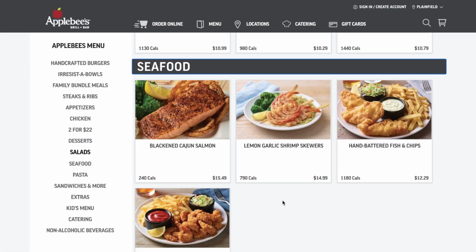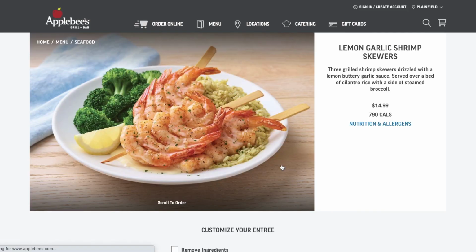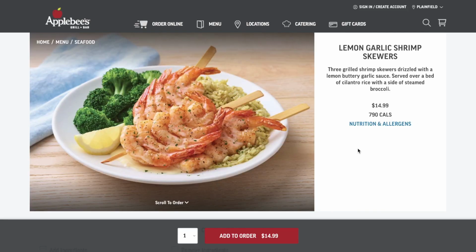Now here's the thing, that entire dish as it comes is 790 calories at a minimum, is what the menu says. Now, 790 calories is probably two-thirds or more of the calories that the average female needs in an entire day, okay? So you don't wanna eat that dish just as it comes.